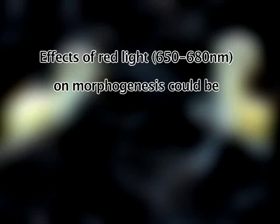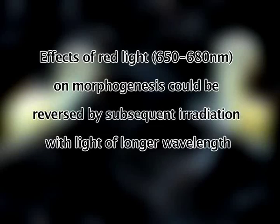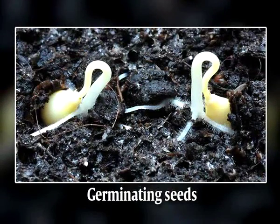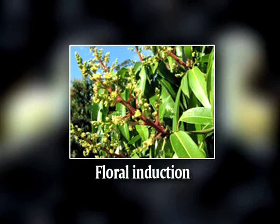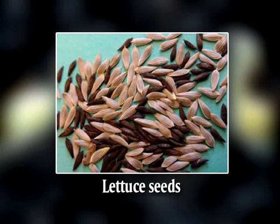A key breakthrough in the history of phytochrome was the discovery that the effects of red light on morphogenesis could be reversed by subsequent irradiation with light of longer wavelength, called far-red light. This phenomenon was first demonstrated in germinating seeds, but was also observed in relation to stem and leaf growth as well as floral induction.